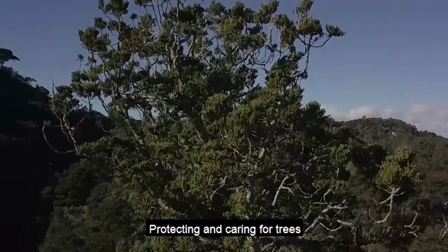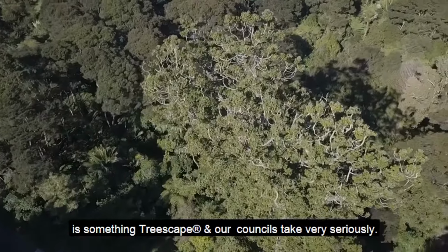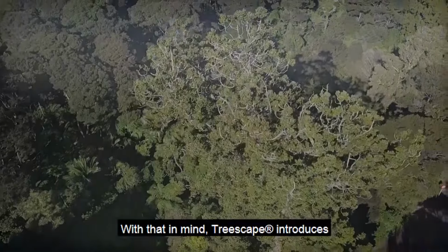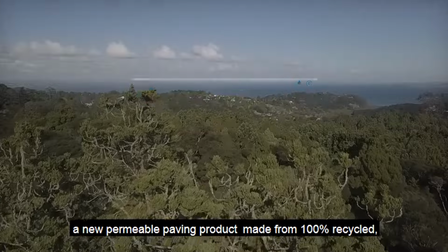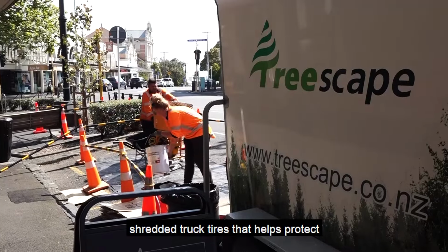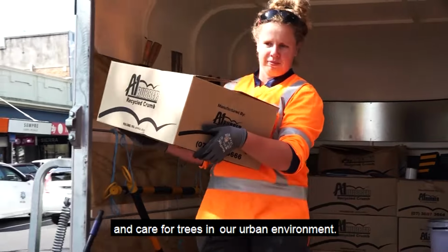Protecting and caring for trees is something Treescape and our councils take very seriously. With that in mind, Treescape introduces a new permeable paving product made from 100% recycled, shredded truck tyres that helps protect and care for trees in our urban environment.